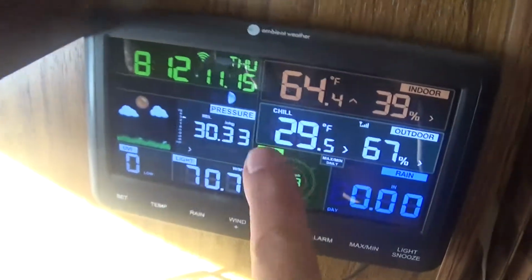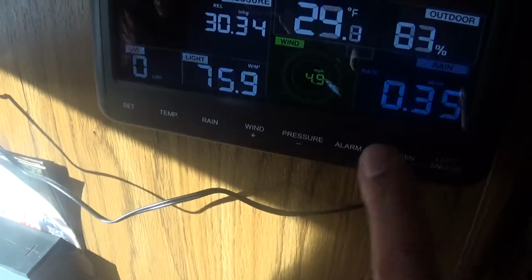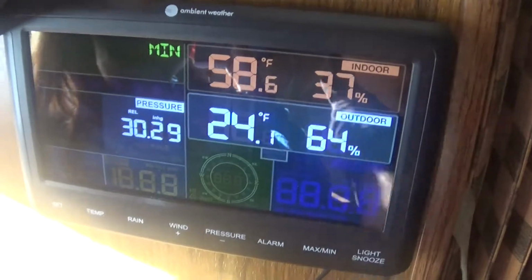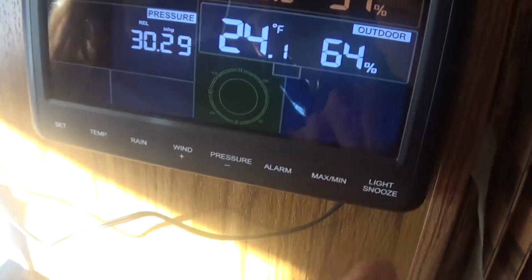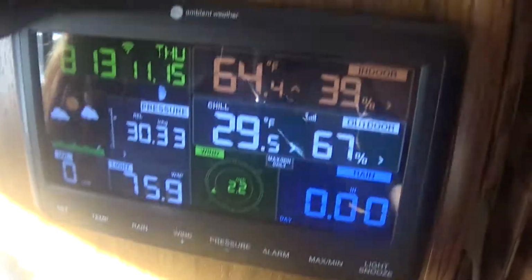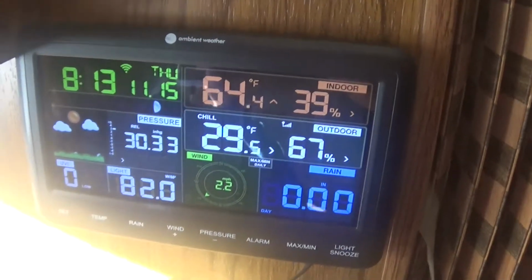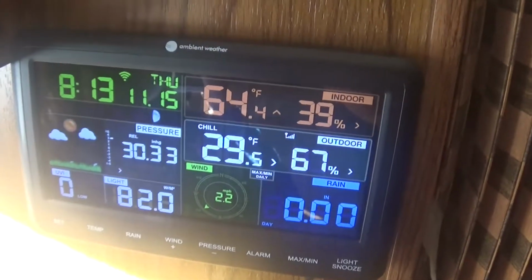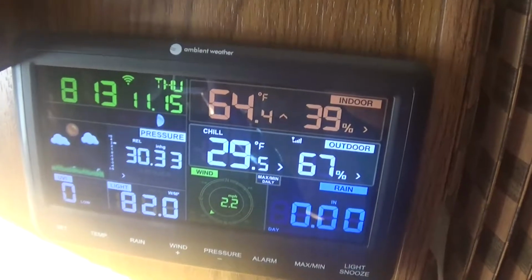So here you go. You can see right now 29 degrees outside, 64.4 inside. Let me go to the minimums. It got down to 24 outside and 58, 59 in here overnight, which isn't bad. You're sleeping, that's fine. But we'll see. Like I said, right now it's 8:13 in the morning and it's almost 65, 64.4. And I will film this in a few minutes, well, a couple hours, and we'll see how warm it gets in here.